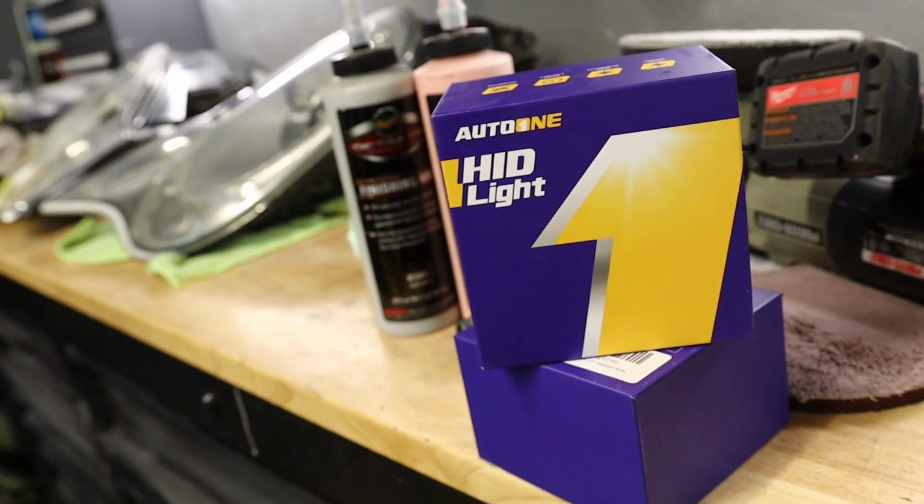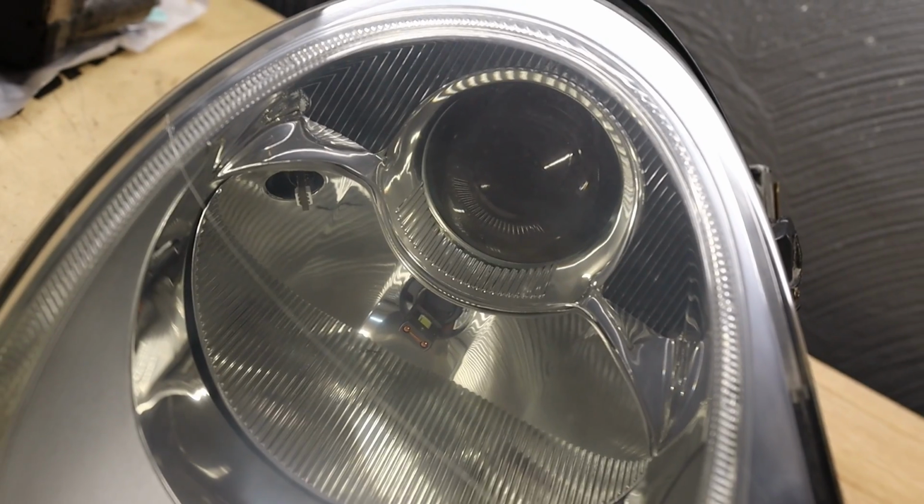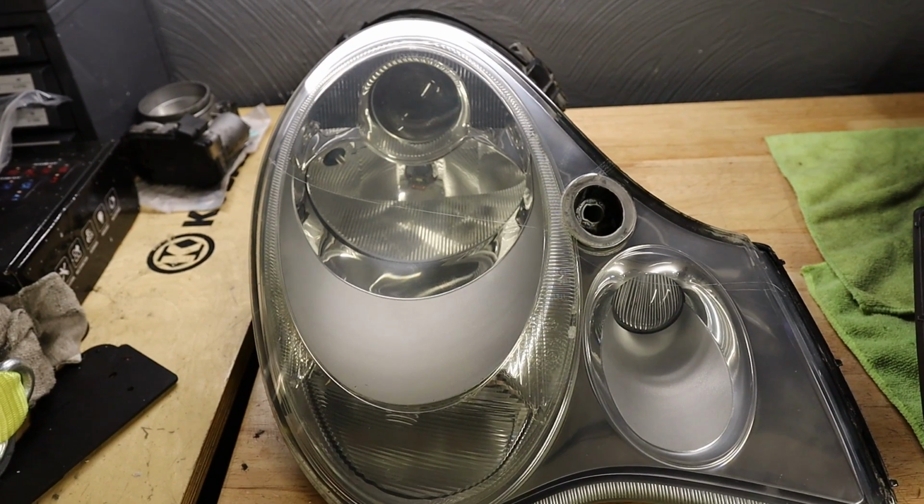Time for the best part, actually getting these things in here. And thankfully to Porsche, kudos to Porsche, that makes headlight install and removal so incredibly easy.